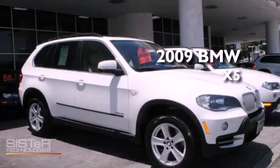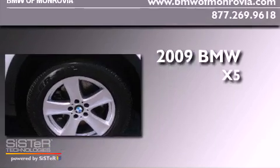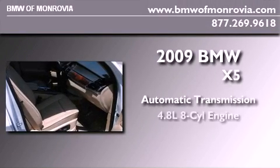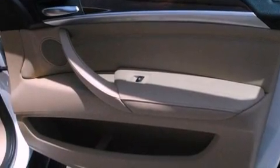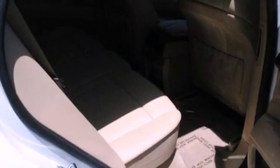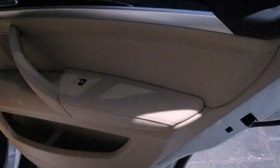This is a certified pre-owned 2009 BMW X5. This crossover has an automatic transmission, a 4.8-liter V8, and all-wheel drive. Its top features include traction control and stability control systems, high-intensity headlights, commercial-free satellite radio, and hill descent control.